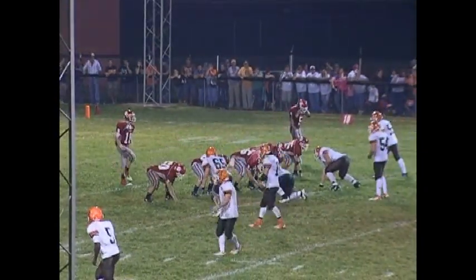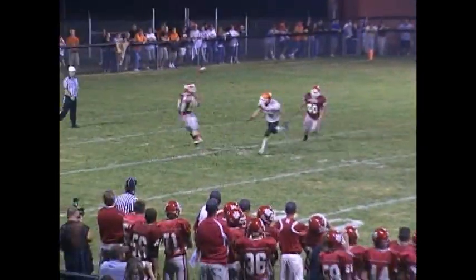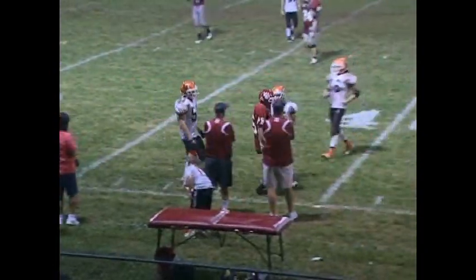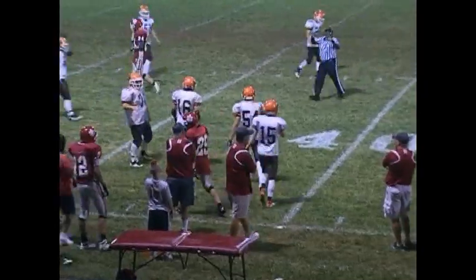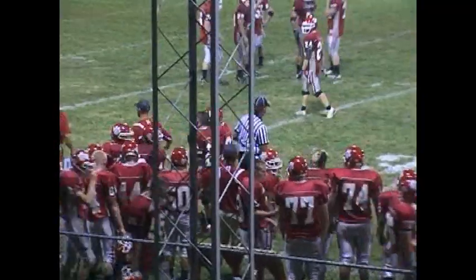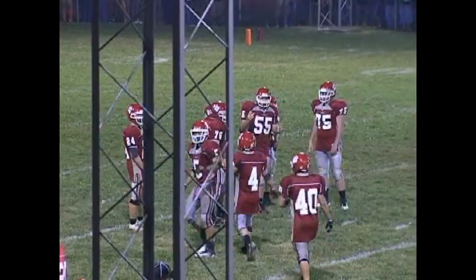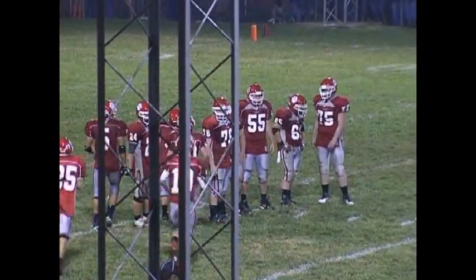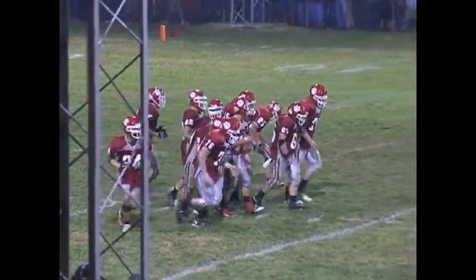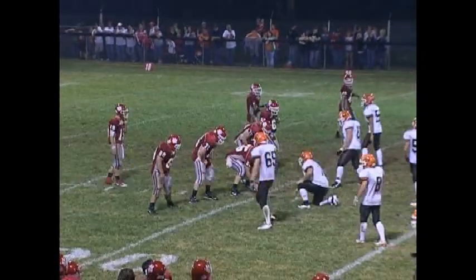Justin Jewell out of the shotgun. 3 receivers to the right, 2 to the left. Takes a snap, rolls this direction. Throws, and it is complete. Nice catch by number 25. Wyatt Deeks has been all over the place catching the ball for the Tomcats. 1st down for Trimble on their own 30. Not only is Wyatt Deeks doing a nice job getting open and catching the ball, but he's also doing a nice job of moving with the ball once he has it at times.